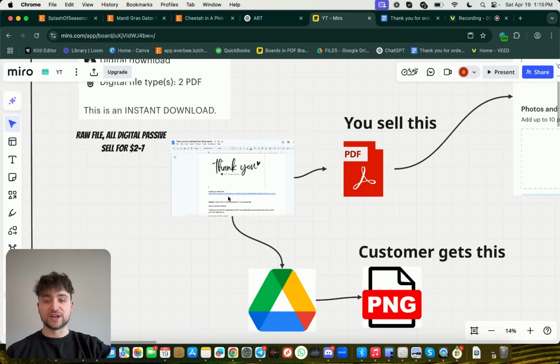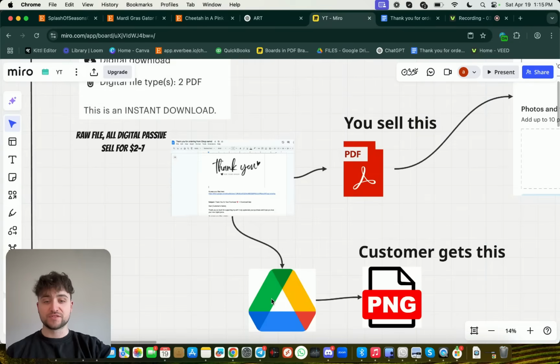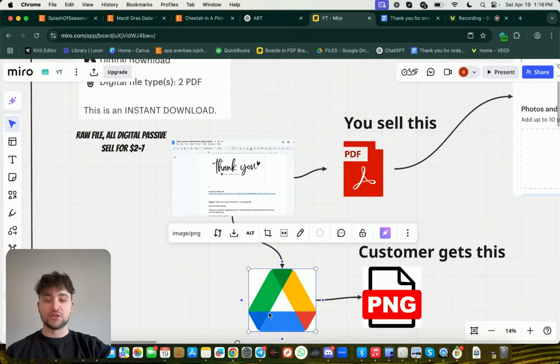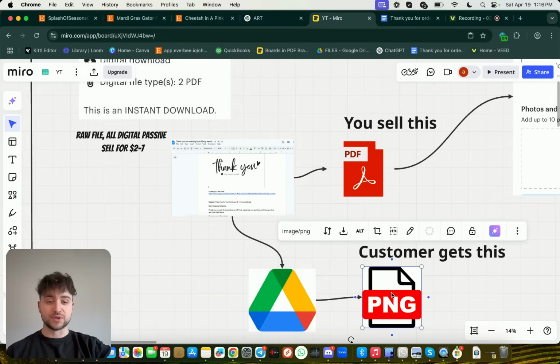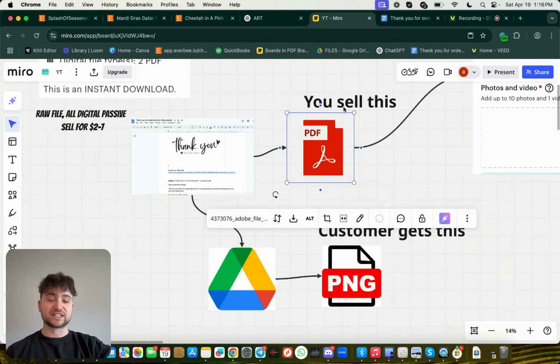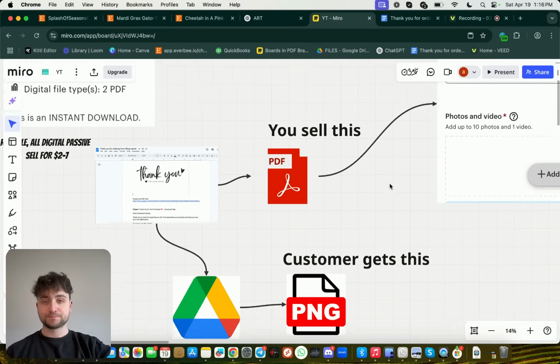The way it works is you're going to have a thank you message in a Google Doc, which I'll explain shortly, as you're selling the PDF, and inside the PDF is the instructions and the raw file. All these files are going to be in a Google Drive, so the customer can get that by downloading the PDF. The PDF is like an instruction pamphlet with all the files they're buying. Just imagine it like this: you're selling PDFs, and it's like a gift. Inside are the images for the customer.